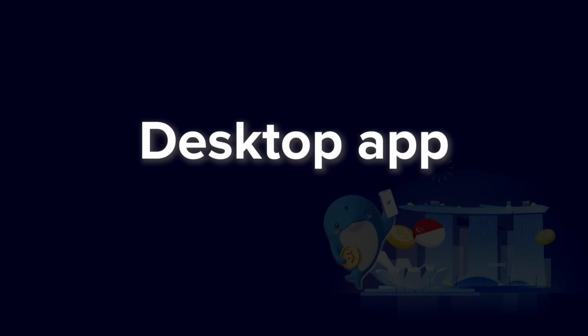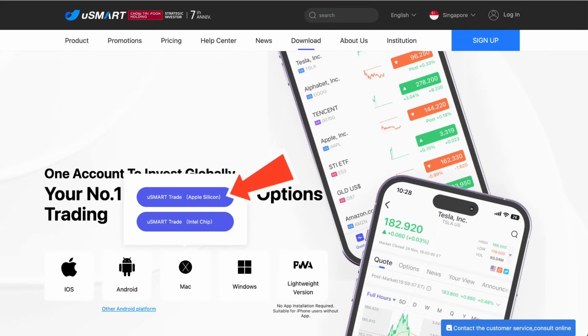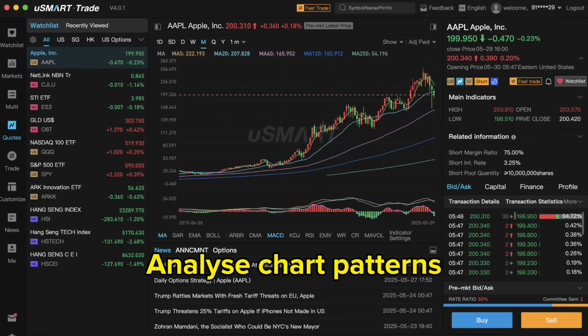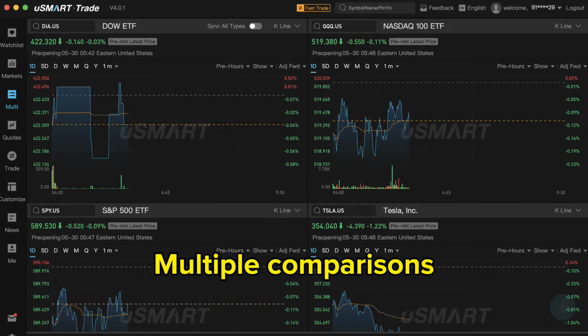Now, having talked so much about the mobile app, I think I want to cover a bit on the desktop app by uSMART, which is known as the uSMART Trade desktop app. This is really for those serious traders who prefer a fully customizable dashboard. You can download the uSMART Trade desktop app from the official uSMART Singapore website, and after installation, you can use it to analyze chart patterns, see market overview, and multiple comparisons for you to execute your trades more efficiently.